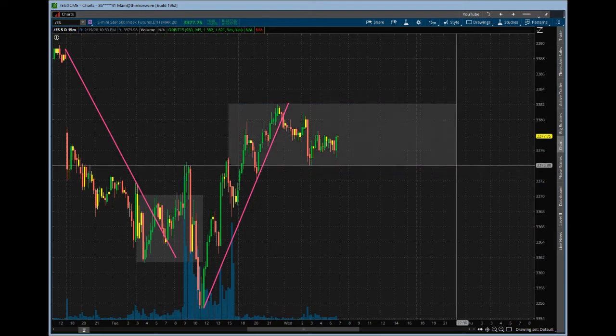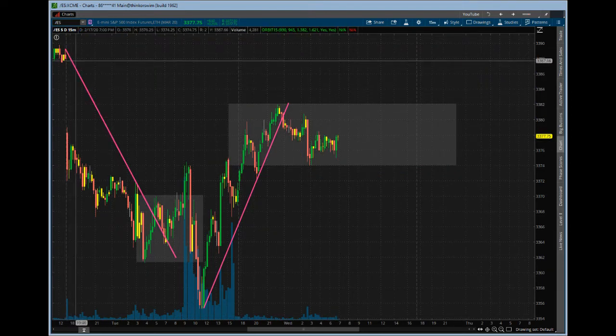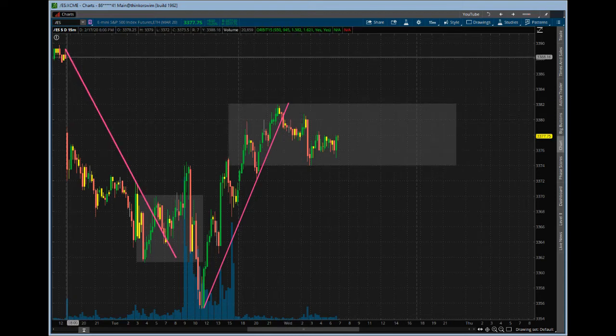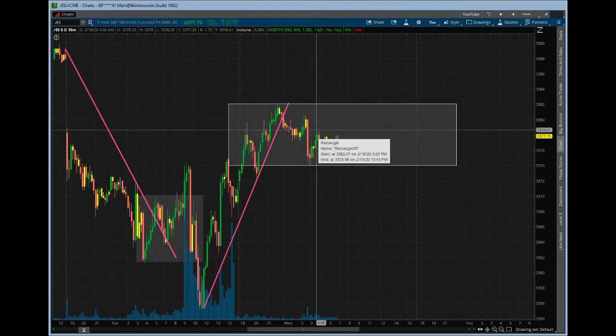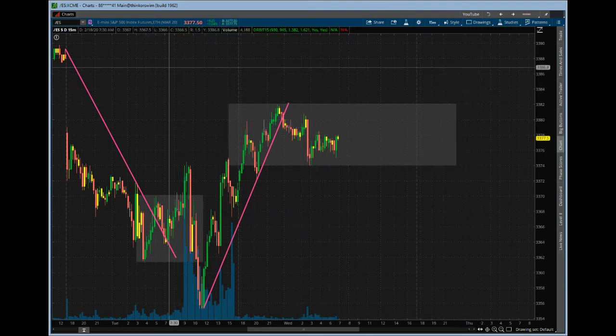So this is kind of a key area right here. Let's see if we can get above it. If we do, then we're bullish till proven otherwise on this short-term time frame, and would look to fade the gap from yesterday and continue the bullish move up to test the other side of that inside day that we were talking about on the SPX. So what do we've got going on today?